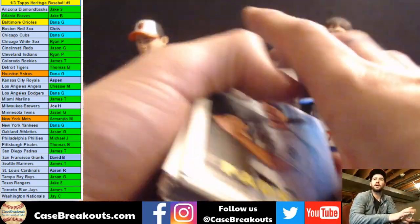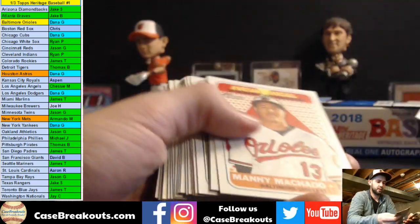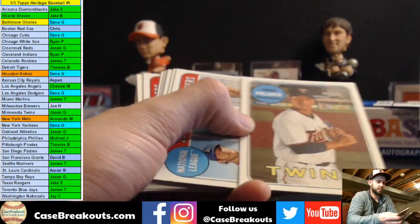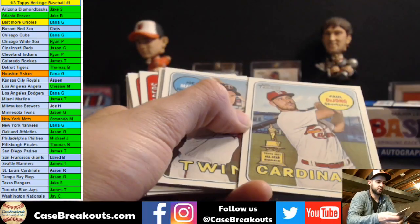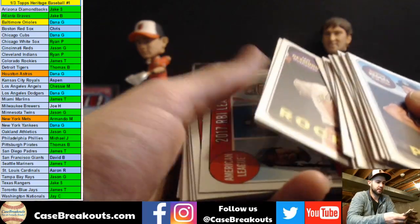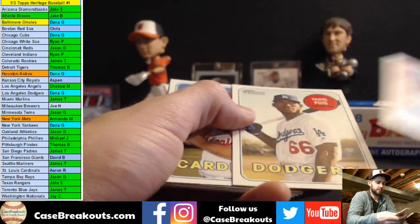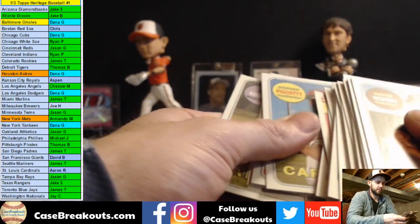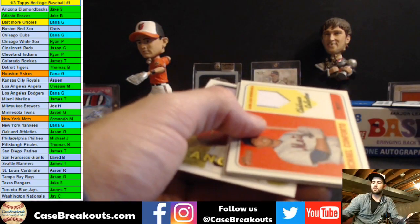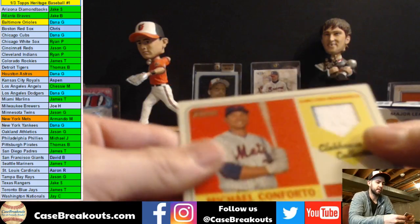Nice little stack of box number three. Manny Machado, New Age. Not an error card. I was really hoping to see a nickname or something. Oh, we got another one. Yeah, they hooked us up on this box. There we go. Making up for not giving us anything.